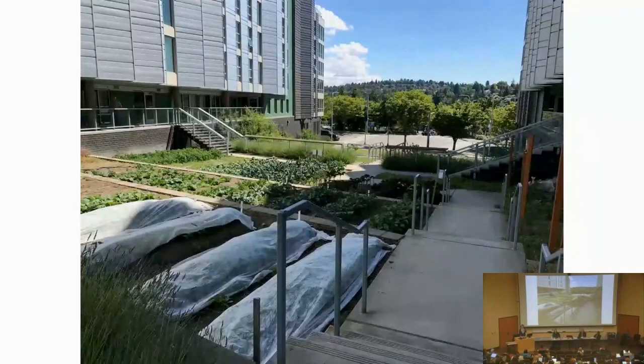And last but not least, does anybody recognize this site? Okay, there should be more hands. No? Oh, now we're talking. Okay. Mercer Court. Mercer Court is an urban farm. This is part of the UW farm system. And if you haven't been here, you should go here. If you haven't grown food here, you should come and talk to Perry, who happens to be sitting in the audience and is the coordinator for the UW farm.